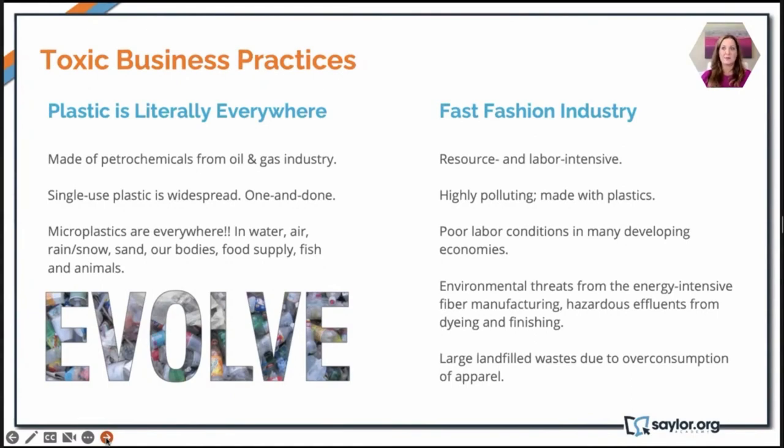So plastics are made of petrochemicals from the oil and gas industry. Single-use plastic is widespread. It's a one-and-done mentality. Use it once, throw it in the trash, goes in the landfill. We can think of these as plastic bags when we're shopping. We can think of these as plastic forks that are wrapped in plastic bags that are given every time you get a takeout. That's also in your styrofoam or plastic container. Just go to a grocery store. It's overwhelming trying to shop without bringing home another cart full of single-use plastic. It is extraordinary. It's everywhere.